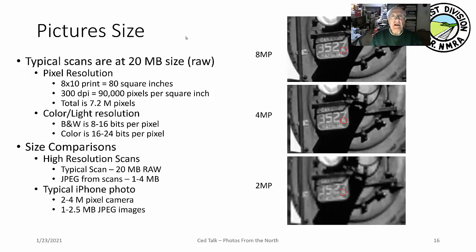Okay. So this is probably me more than George. One of the things George told me was he's scanning all of his photos with a high resolution scanner at a 20 megabyte size, which is about 8 megapixels, an 8x10 print. When you go through it, it's about 7.2 megapixels. And so one of the things he's being very adamant about is that, and I wanted to show everybody because I think it's kind of important, when you look at the detail in the pictures you saw, those are actually JPEGs of that resolution. So they tend to retain the same resolution.